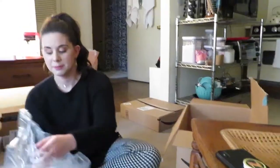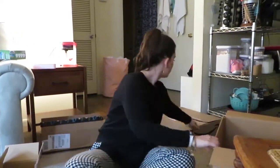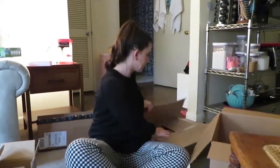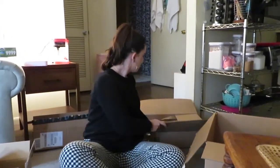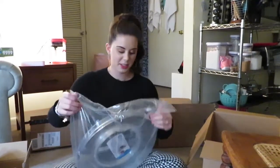So that's what we're gonna do. And then we're gonna get started with the whole organizing process, and I'm so excited that we're filming this. So anyway, those are the drawers. Oh, this big box. So many boxes. This is the Lazy Susan.